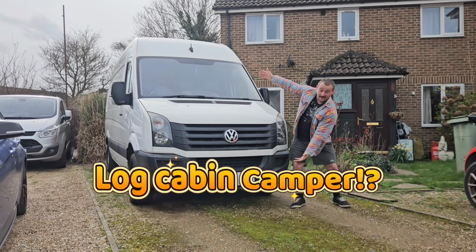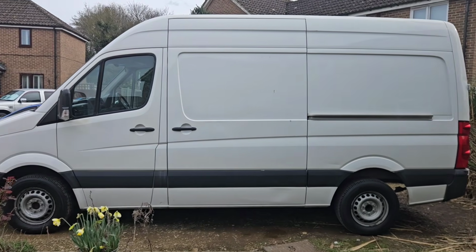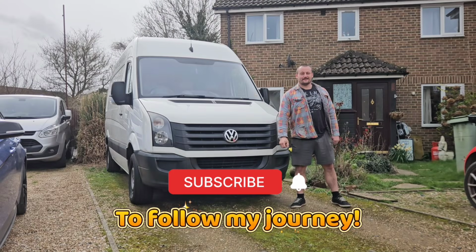I bought a van. This is a medium wheelbase, high top, 2012 VW Crafter, and I'm going to be spending the next several months converting this into a log cabin style camper van. I'm quickly going to give you all a short rundown of my design ideas for the van before we continue. As I've said, I really would like it to be essentially a log cabin on wheels.